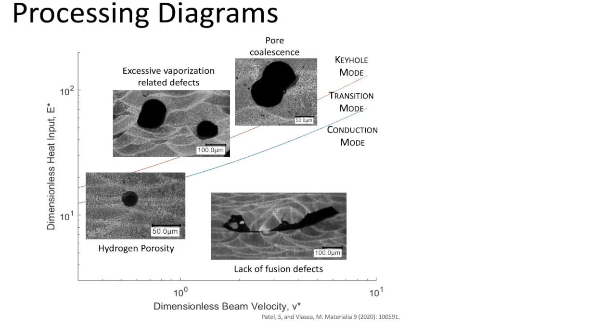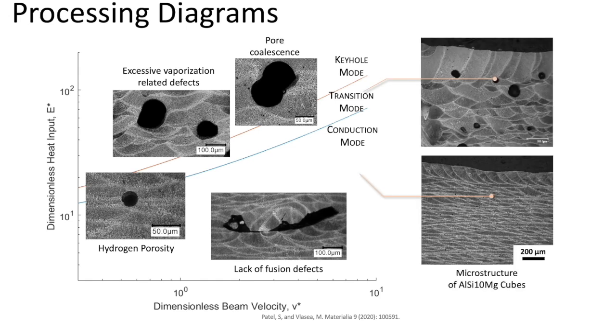The processing maps help us analyze the physical origins of a given defect and guide us quickly towards a set of ideal processing parameters for a given alloy. This work has previously guided us towards the use of defocused laser beams for AlSi10Mg, leading to a uniform conduction mode microstructure. We used our prior knowledge with this alloy as a starting point for generating a process map for Scalmalloy.